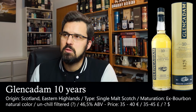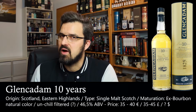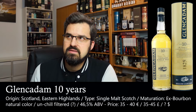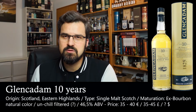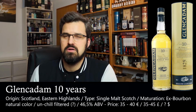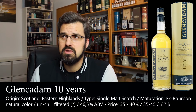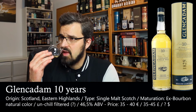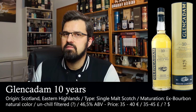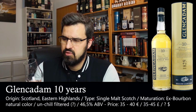Like I said, it's a very good summery whiskey. It's almost like a Chardonnay white wine. It's fruity but dry. It's spicy but sweet, and the bitter notes in the end tend to go in the direction of nutty, like almonds or walnut, and it's actually staying in the mouth. The finish is actually quite long for a 10-year-old whiskey. I think this is quite impressive.